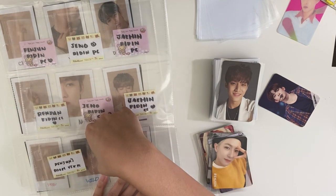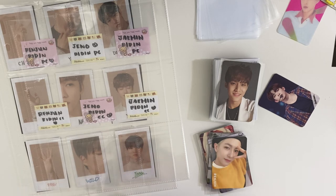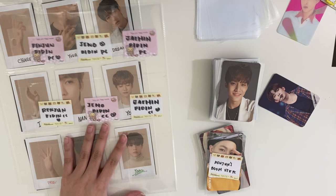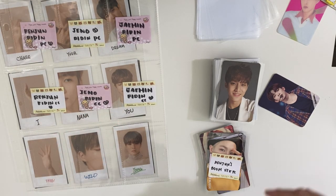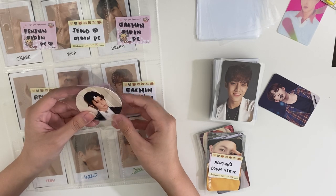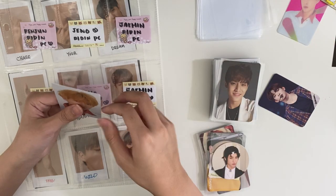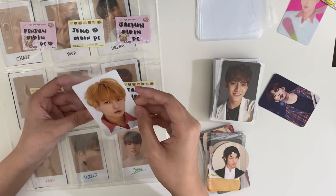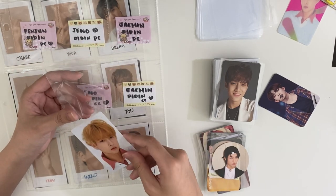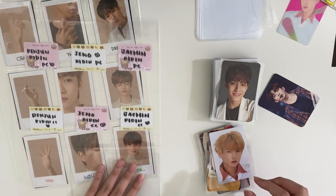And then just missing these two. And then here I was trying to prepare for my reload collection. But I didn't have any sleeves anymore. So I stopped then. And then I just got this because it was being sold for $1 and it was Renjun. So I was like, I need a cop. It's Renjun. So, and then I copped.